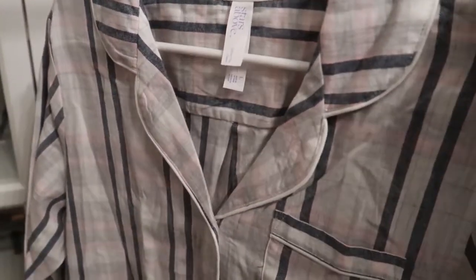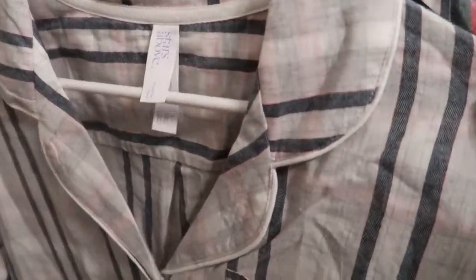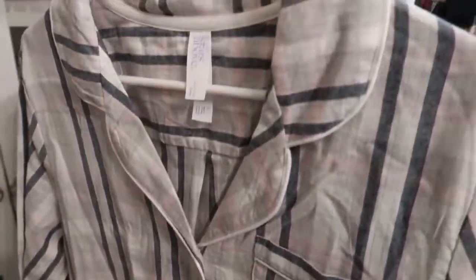They had quite a few colors. I got it in this gray. I thought it was like charcoal gray and light gray, but it's actually like a hint of pink going through it. But that'd be cute for like new start, new year. I'm going to be wearing it all year round, but I think it's really nice for New Year's.